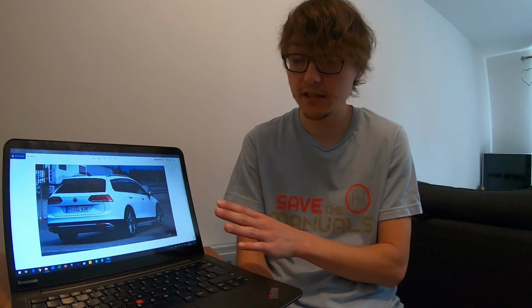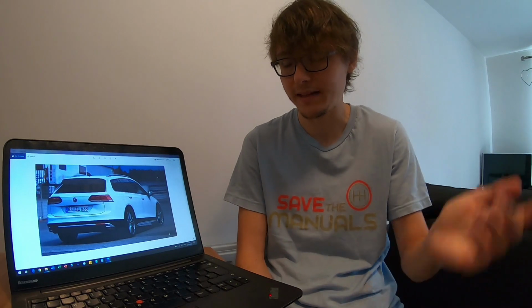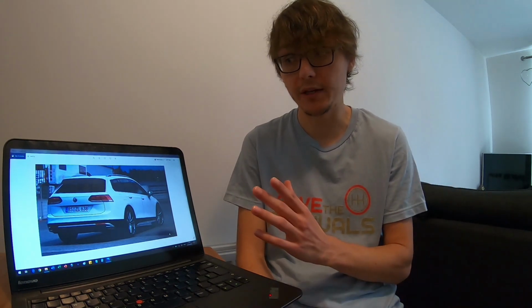I'm running out of words. But nice images actually. Nice spy shot images, really close up. You can pretty much see every angle of it. Interior is going to be the same as the normal Mark 8 Golf, basically. So yeah, interesting. And I suppose if you're looking for something other than an SUV, something a little bit quirky and different, look no further. Basically, you could probably take that thing everywhere. So yeah, it's got a lot of plus points.